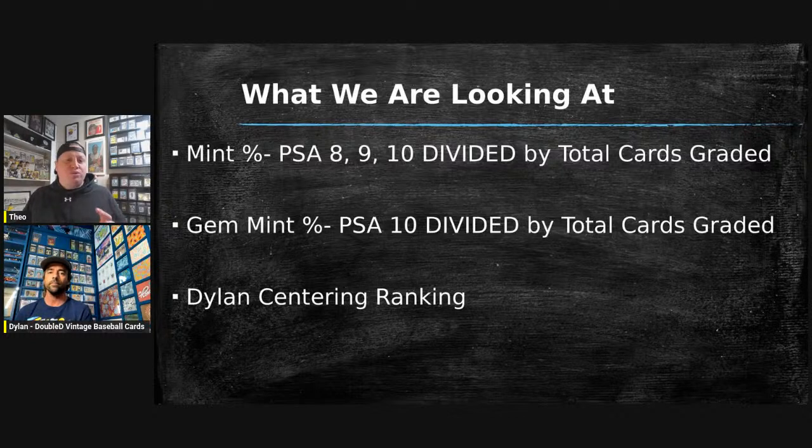And if I told you that the number 10 is in the high 40s, 40 percentages as far as gem, as far as mint percentage, and the number 1 is like 25%, like we have a 20% gap from 10 to 1, is that surprising to you or not? No, I could see it being a much wider gap than that. I could see a 62 being 50% different from my easiest one, the 69, to rank on that.